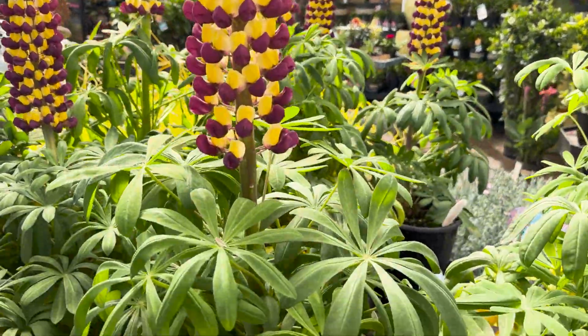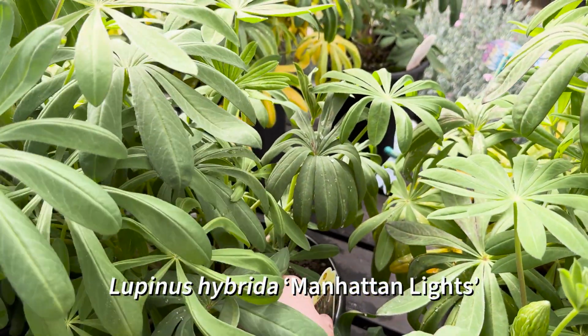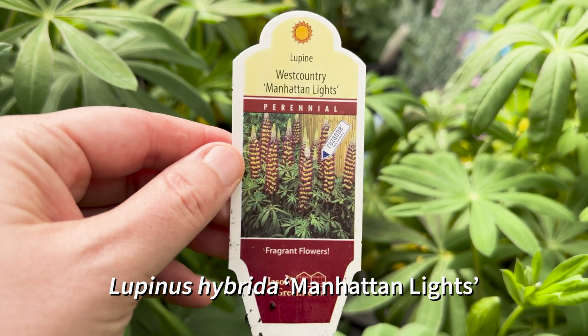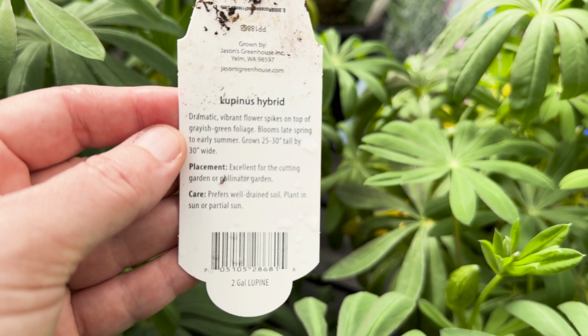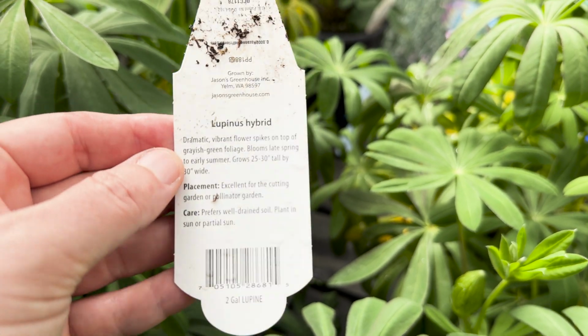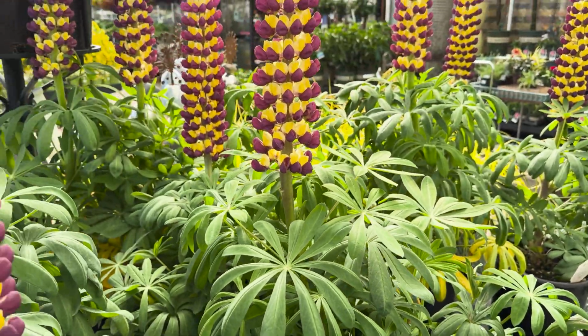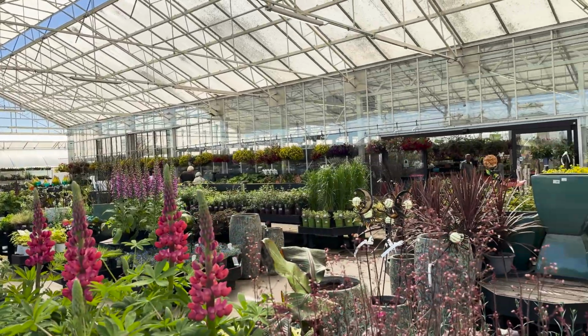The first one that caught my eye is this Lupinus hybrida lupin, Manhattan Lights. I have this planted in my garden, so I figured I'd share the stats with you. It's on year 3 and still blooming away and happy in my garden. It likes zones 3 through 9, full to part sun, and has a height and width of about 30 inches. It has these very tall flower spikes.